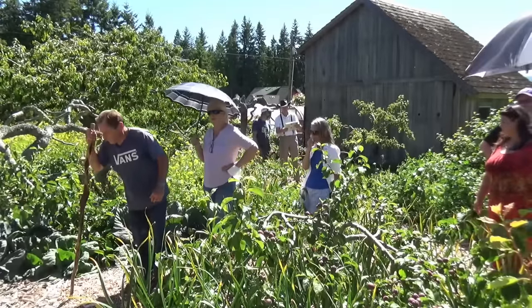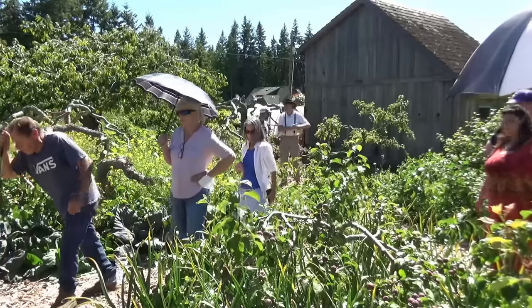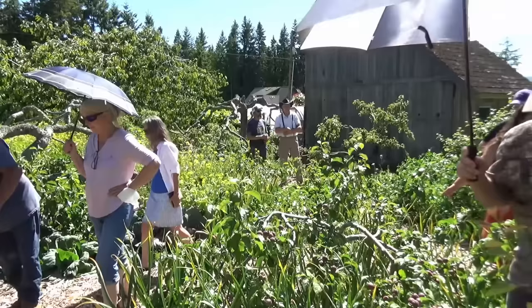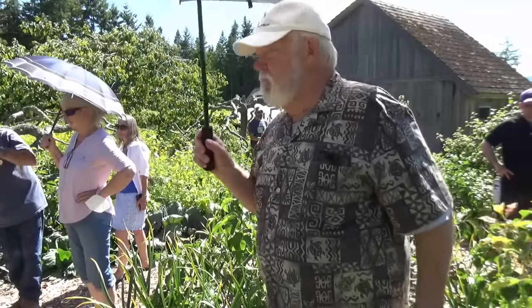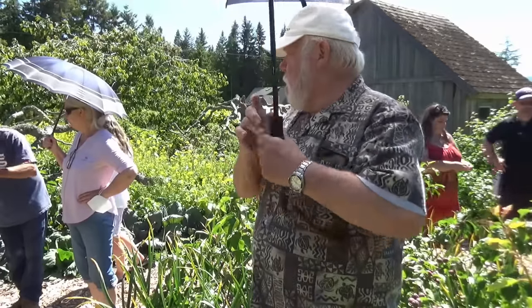So we have some old fruit trees. Would you just cut the middle out? What I would do with old fruit trees, yeah, if they're a good variety and they're really good, work with them. If they're not, cut them down and plant, because there's so many good varieties out there now. And a young tree planted in good soil is producing right away.